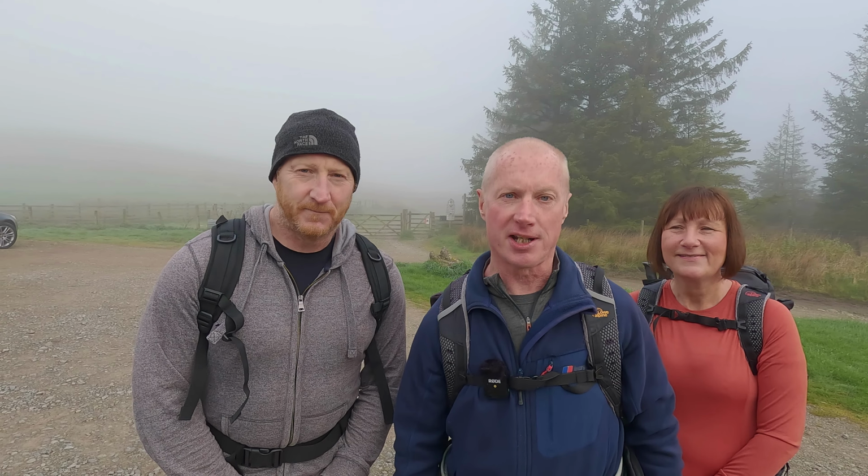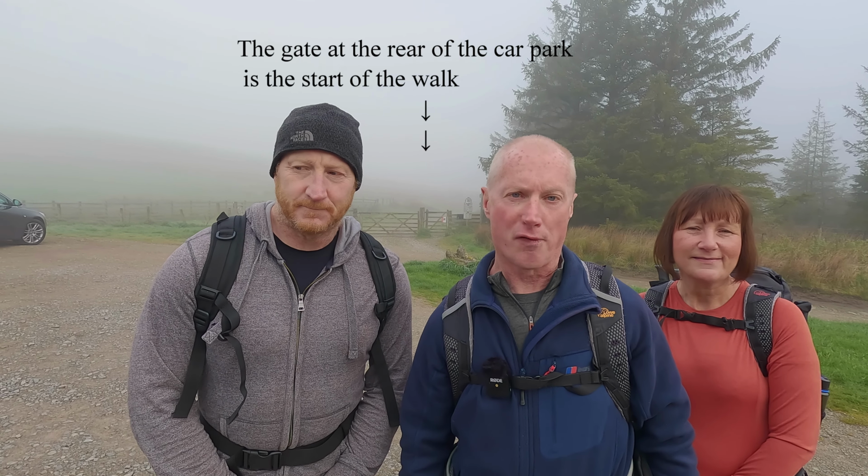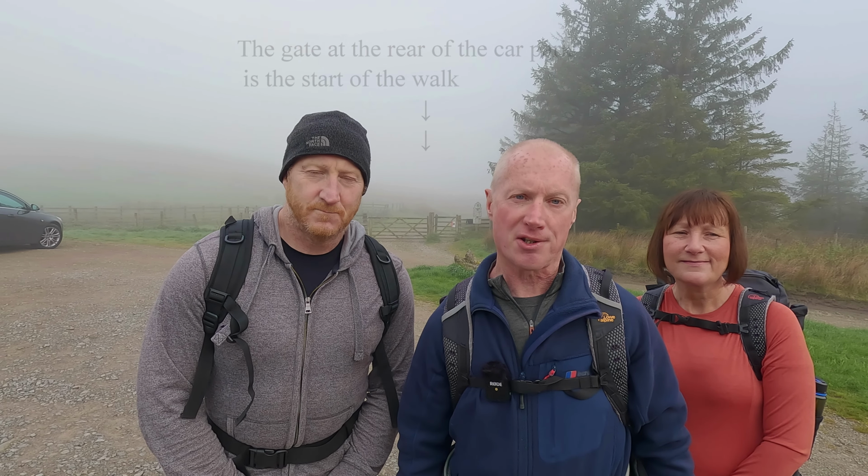Morning. We're back in the Lake District again this morning. Today we're down in the Eastern Lake District near Dockray at a place called High Row. What we're planning this morning is to do four fells. The first one is Great Dodd. Then we're going to Watson's Dodd, Stybarrow Dodd, and then Hart Side.